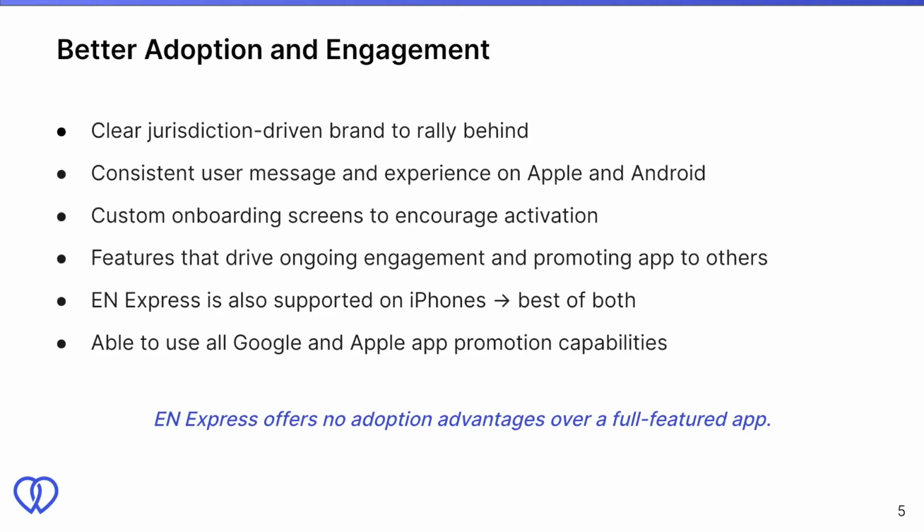Also, the onboarding experience can be customized more for the unique needs of your jurisdiction. That might include translations. It might include specific things about how the state is responding to COVID-19. And then you start to get into the richer feature set, especially features like sharing the app that helps promote others using it. And of course, on iPhones, you get the best of both, right? You get the full-featured app and you get the capabilities in the operating system.